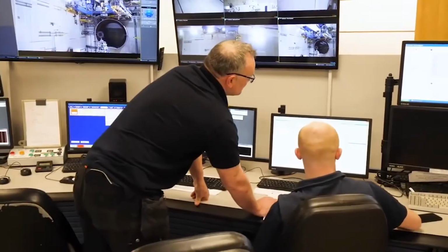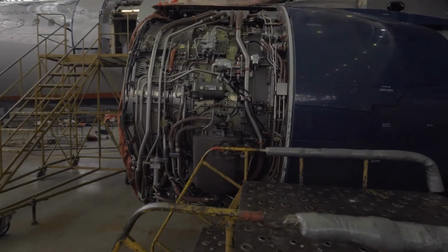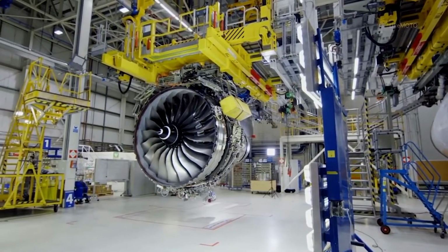"We are the first to produce fast and powerful plasma jets at ground level," said the team. These jets of plasma can reach velocities of up to 20 kilometers per second. However, the most significant limitation is the lack of lightweight batteries.